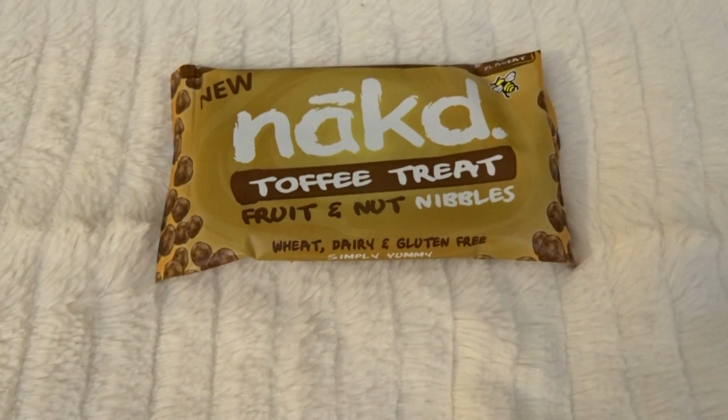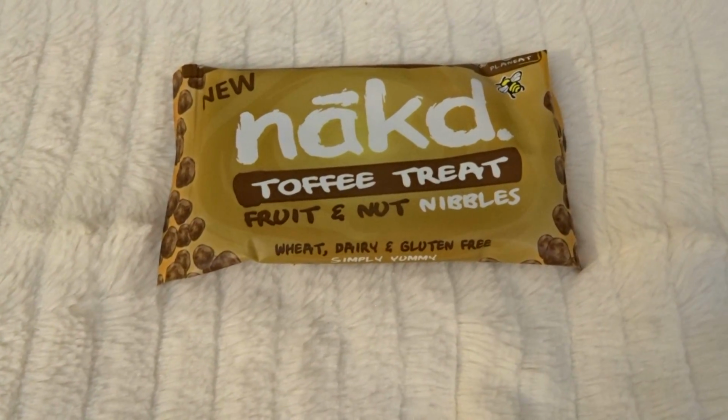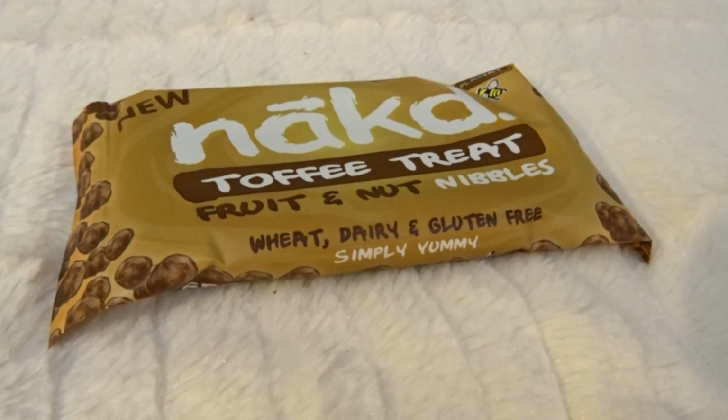Next we have the toffee treat nibbles from Naked. These nibbles give you the taste of toffee with just natural ingredients. It might still get stuck in your teeth though. I've never tried toffee, even before I was vegan, so I have no idea what toffee tastes like. And I have no idea if I like it or not. But I'm gonna try it.